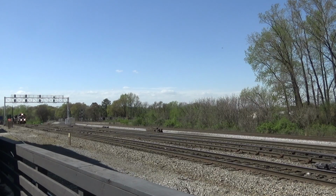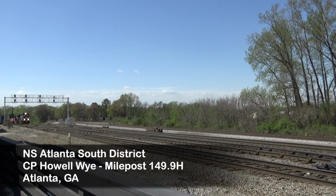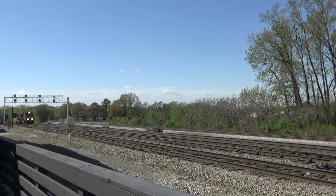Terrence and I needed to get out as the weather was perfect for the weekend. The day starts with NS Train 291 coming out of Inman Yard heading for Jacksonville with a C40-9W on the point.